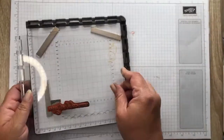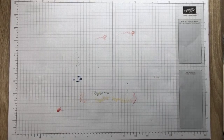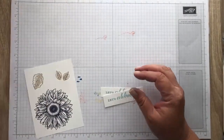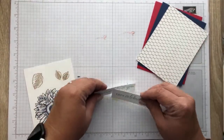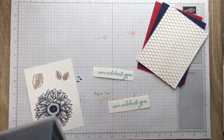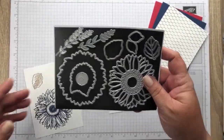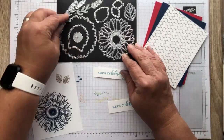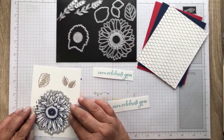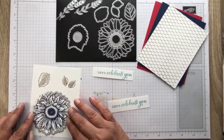All right, I think that is all of our stamping. Yep, that's all of our stamping. Okay, so we've got all this. All right, now we're going to take our die cuts and we're going to take this one right here. We'll cut this one, and you just need to line it up, and it really doesn't take that long. You just kind of have to follow it.